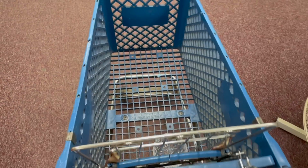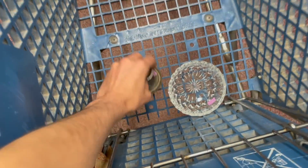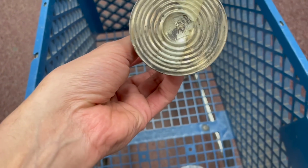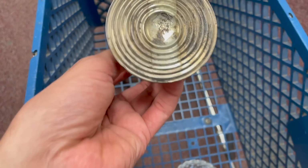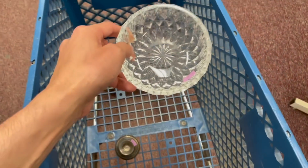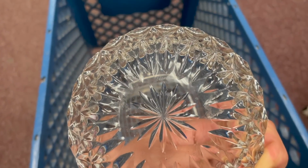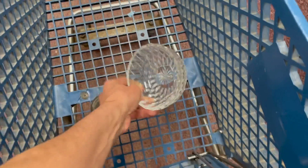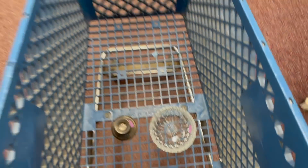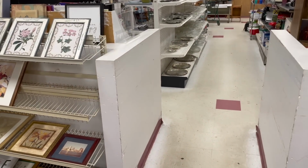Alright, so I decided to go to City Mission. So far I found this, and it is marked sterling on the bottom. I can't read the rest though. For $1.99, and then this crystal bowl, and it is signed right there for $1.99. Let's go see if we can find the other candlestick.